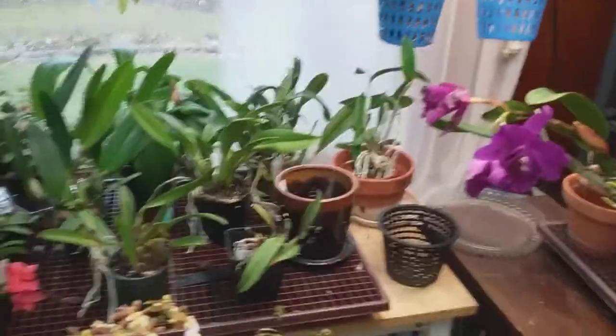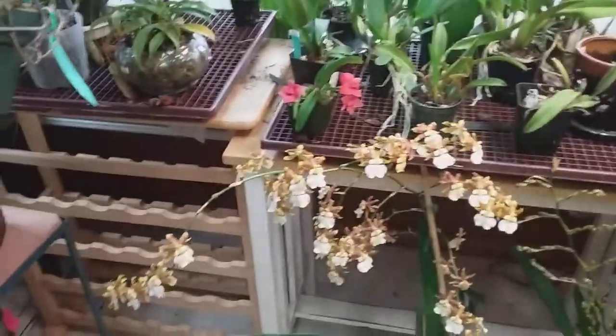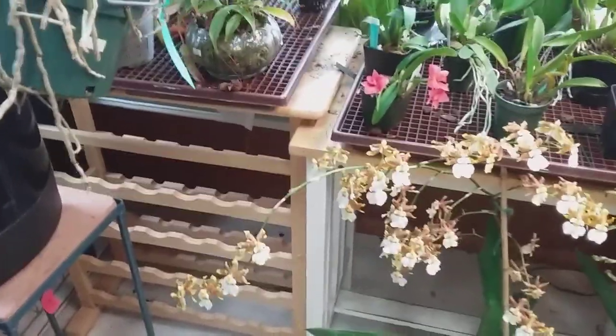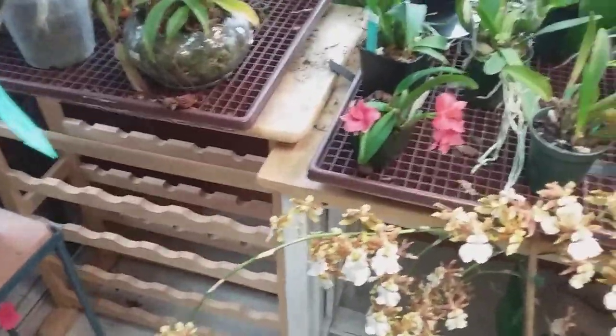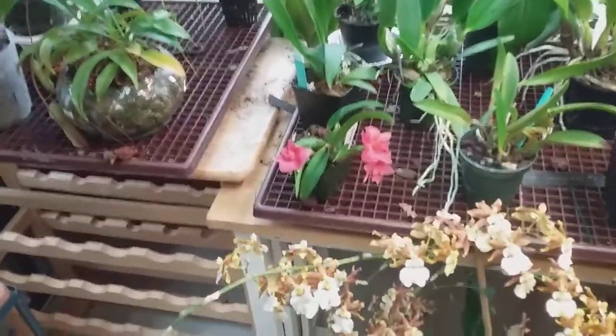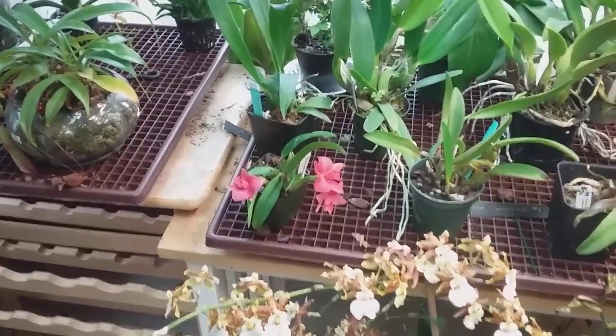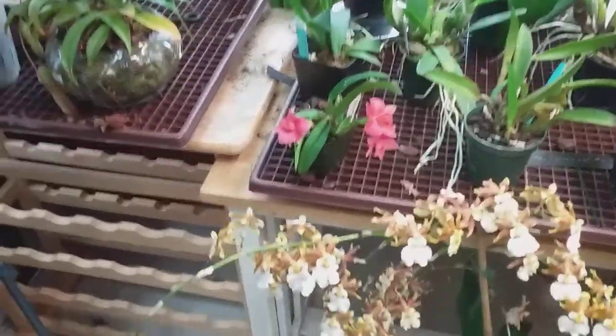We had a couple days of nice weather, and I moved several of my orchids that were in here out to the greenhouse, and several that were in the greenhouse in need of repotting in here. So I've got quite a few to get at to repot or mount or do whatever I'm going to do with them. So we're going to look at some of them here.